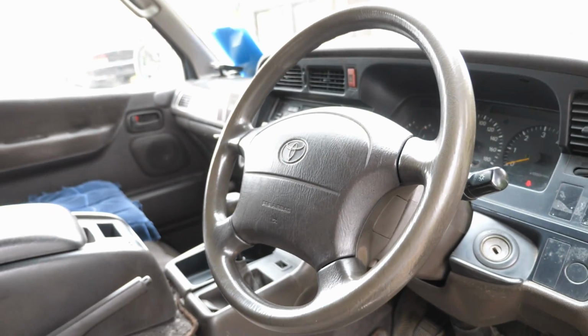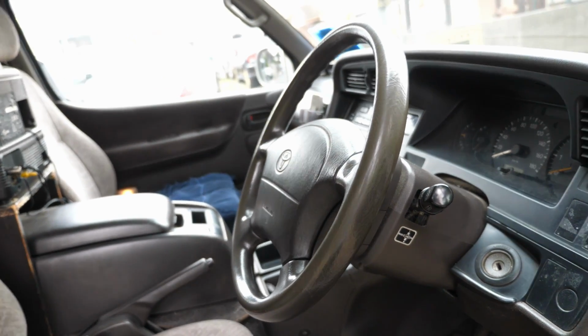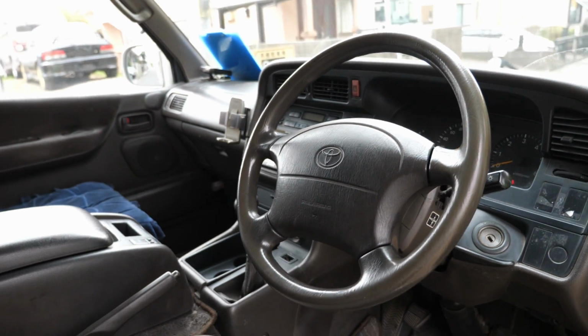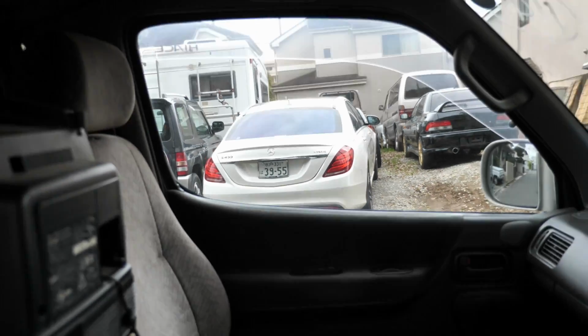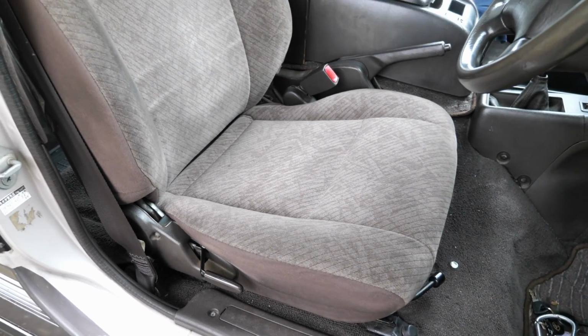Here's the steering wheel that I said is at least a 5 out of 10 in terms of damage. It kind of is worn smooth and discolored a little bit. And the interior does smell like cigarettes. It's not a heavy smell of cigarettes. In fact, that car over there smells more of cigarettes than this one does, even though that one's only 7 years old.